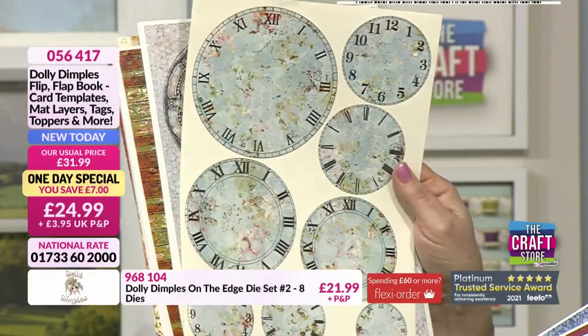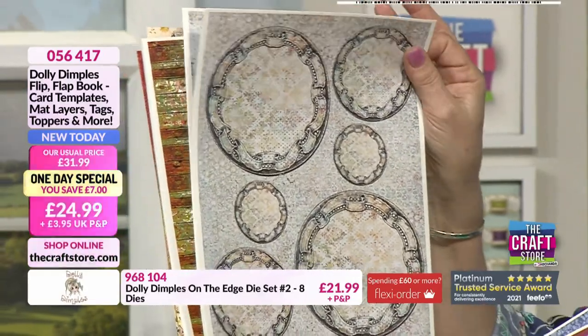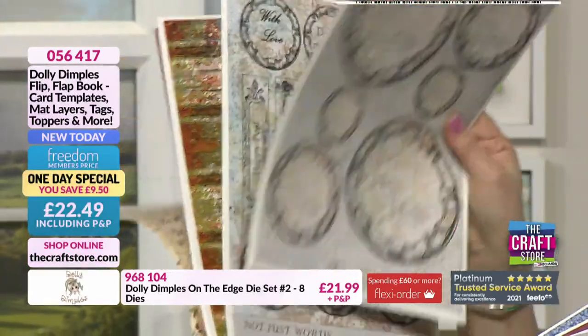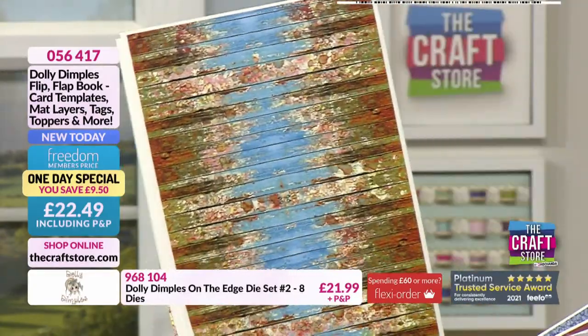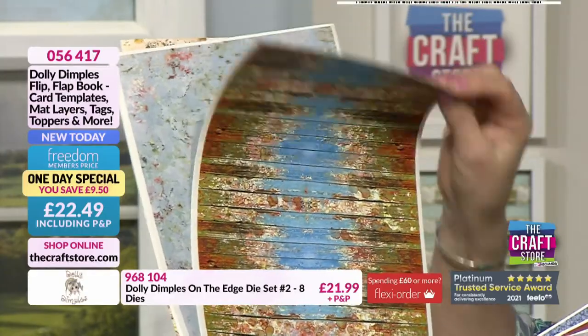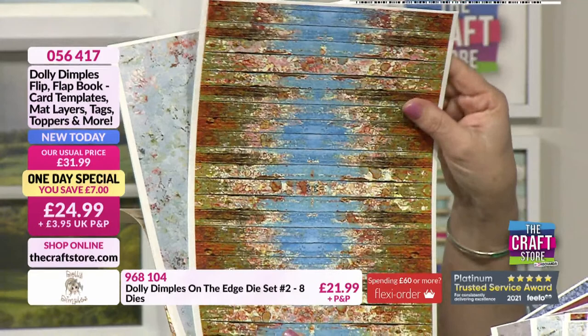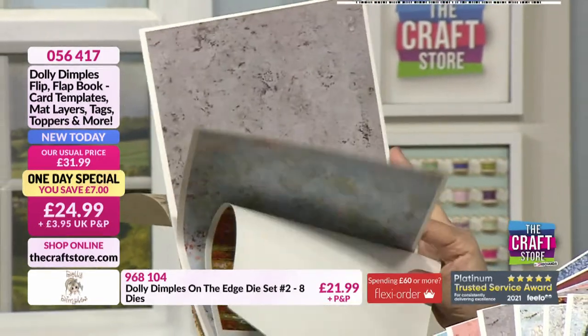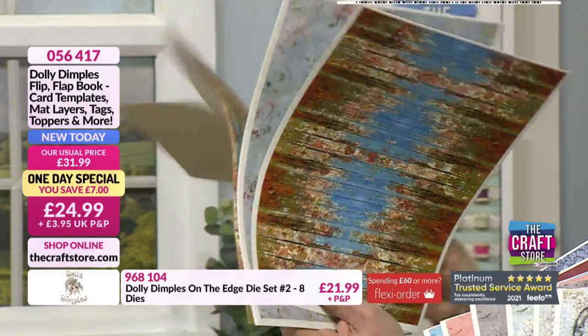Obviously these, you're going to be cutting them out, so they're going to be on that paper, but then you've got these other elements which are simple shapes, simple circles that you can cut out, use as your closures, and then of course all your sentiments and words, which really do make the difference. Going on to your card bases, these are brilliant. Again, as you can see here, you've got these pre-printed with all of that interest on there, going right the way through those different designs. Perfect for you to use your templates on straight away.